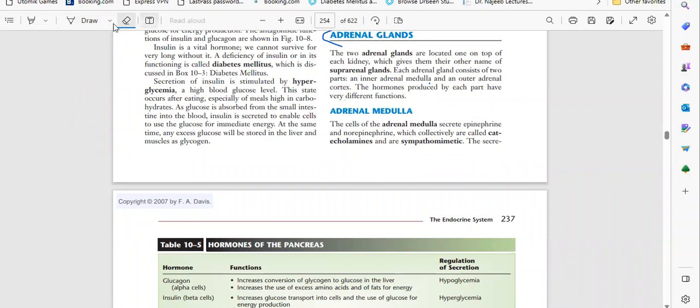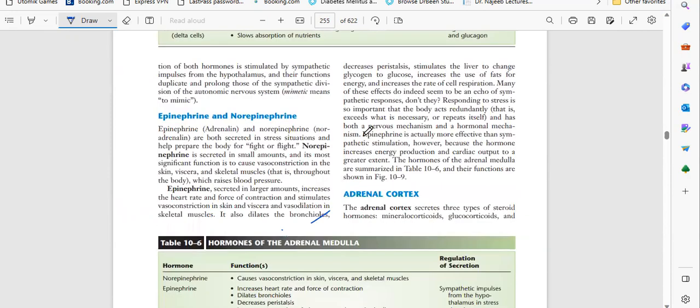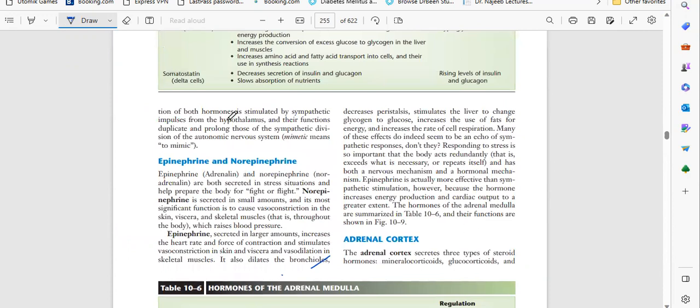So basically both are called catecholamines and are also known as sympathomimetic. So basically epinephrine and norepinephrine. Okay, so let's talk about epinephrine and norepinephrine both. These hormones are stimulated by sympathetic impulse from the hypothalamus, and in their functions they duplicate and prolong those of the sympathetic division of the autonomic nervous system. Okay, basically this function is per the sympathetic pathway.